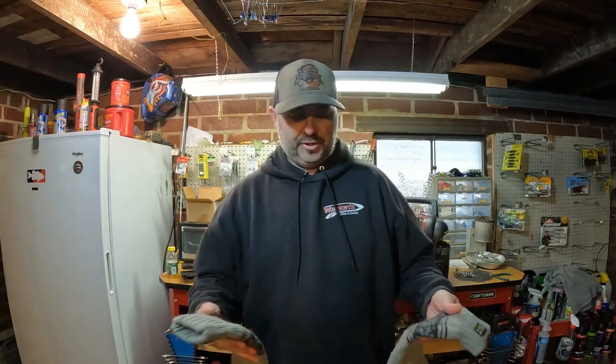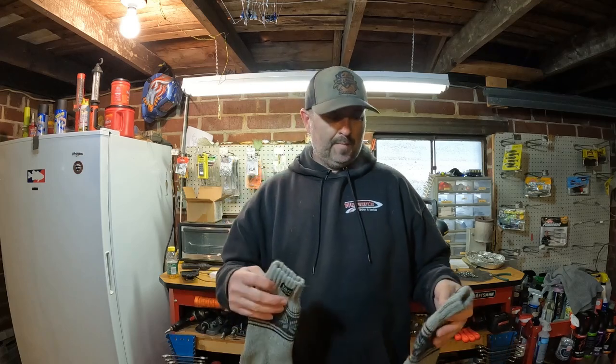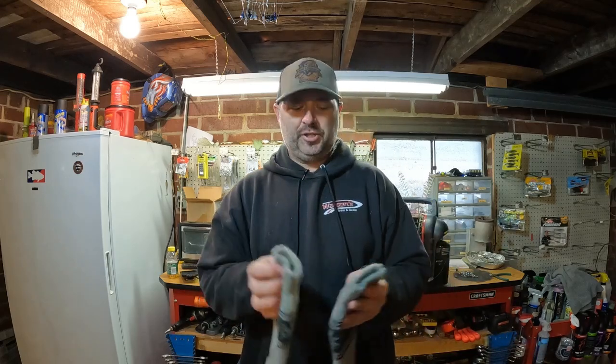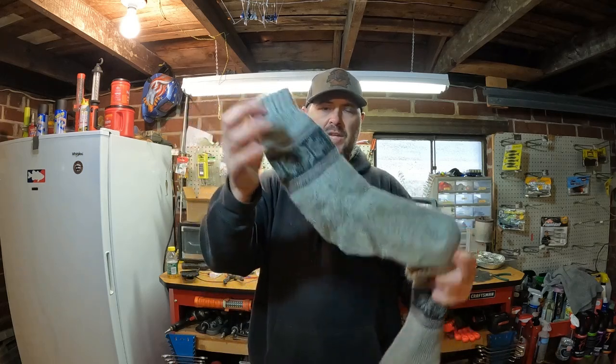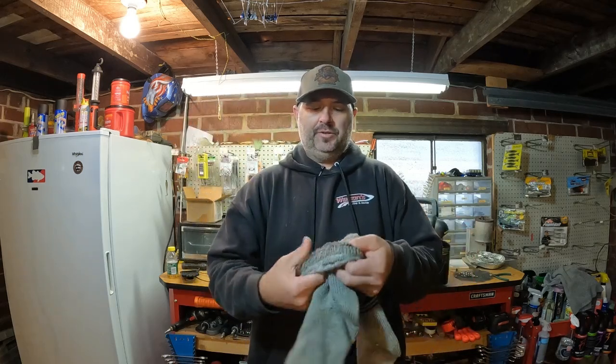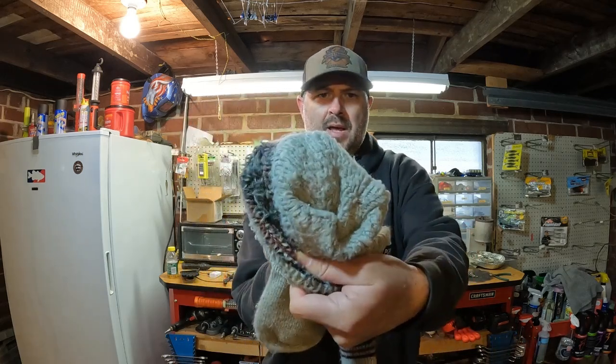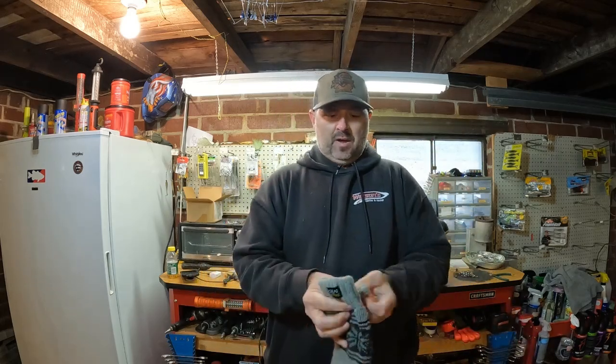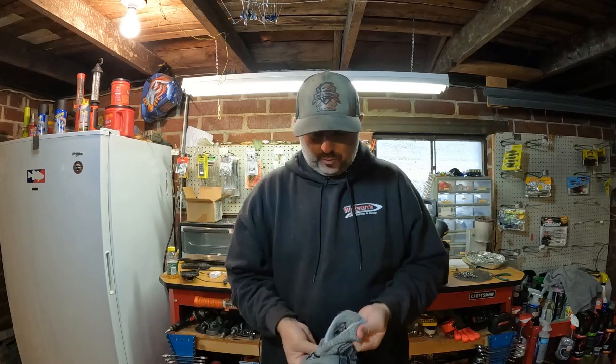Okay, so starting with the socks, I have two different pairs that I will wear. I'll change them out day to day. One of them is a set called Polar Extreme. They're a very, very thick sock, and I'll show you the material that's in them. It's like a wool fleece-like material, super thick sock. Really, really warm though. It's one of the really good things about it.